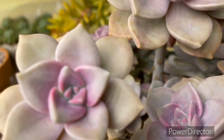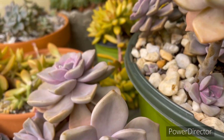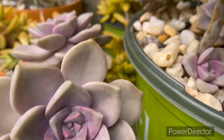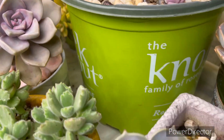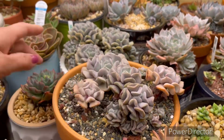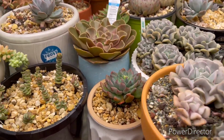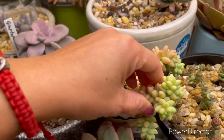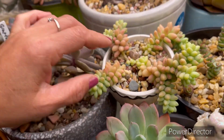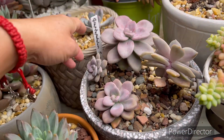Today is December 24th. The temperature is around 35 degrees. Right now, I come over to my greenhouse to check out my flowers. Let's see how they look now.